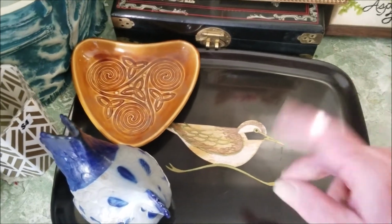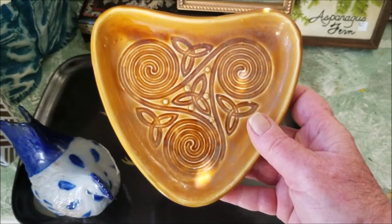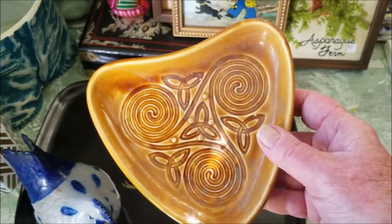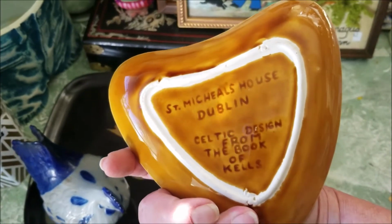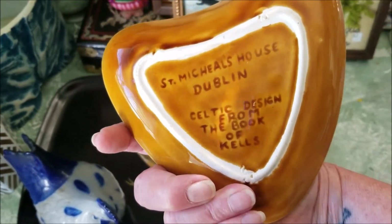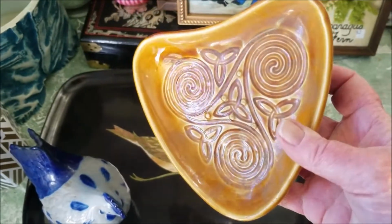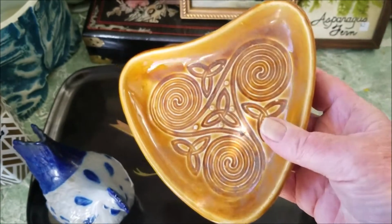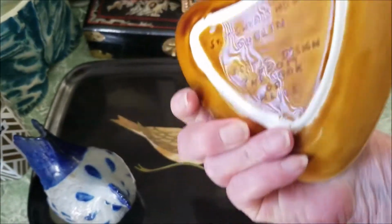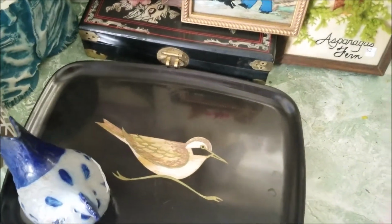A lot of international pieces today. This pretty little dish. At first I thought it might be an ashtray, but usually they have notches in them. But it's marked on the back. Again, another souvenir piece. St. Michael's House, Dublin. Celtic design from the Book of Kells. And I love, again, the glaze, the color. There are no chips or cracks. And I think this was $1. The sticker must have fallen off.